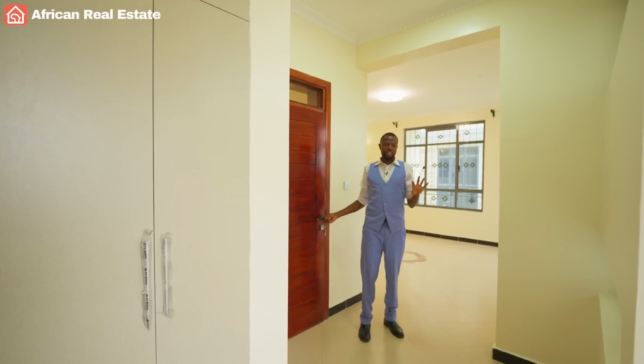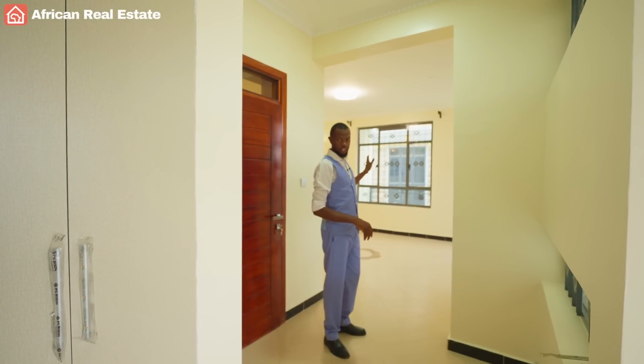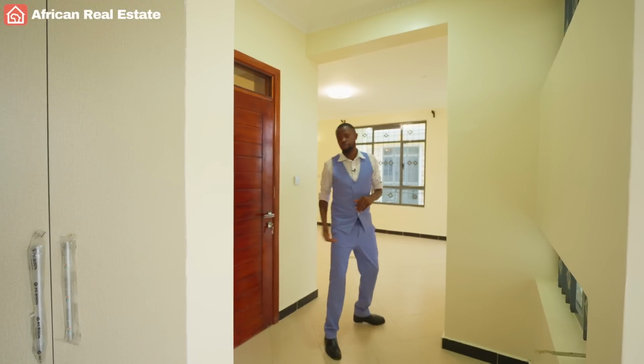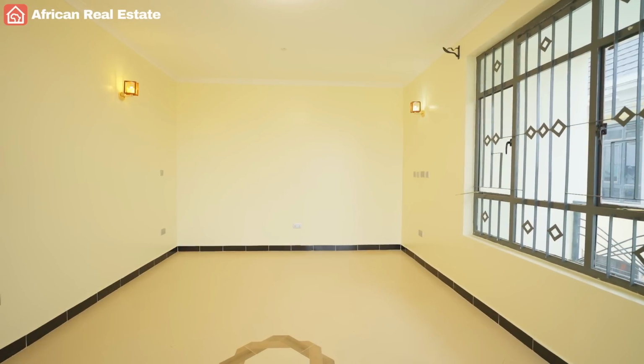The primary bedroom gets a mini foyer over here. On my left hand side, you have your sleeping area, and on my right hand side, you have your walk-in closet and the primary bathroom. The primary bedroom is massive. It has been done very well.